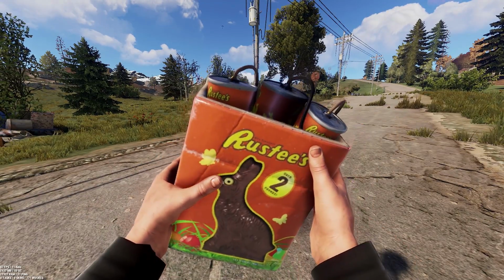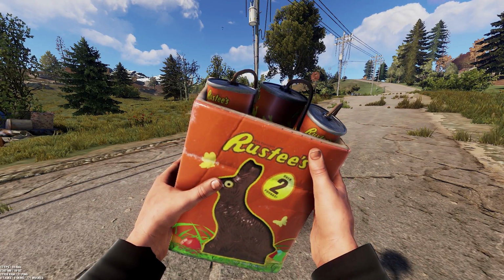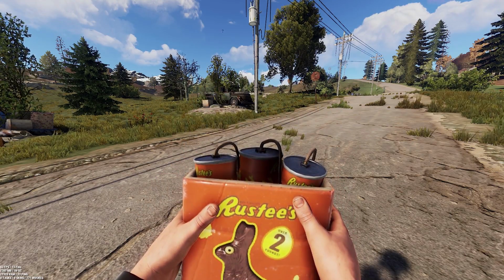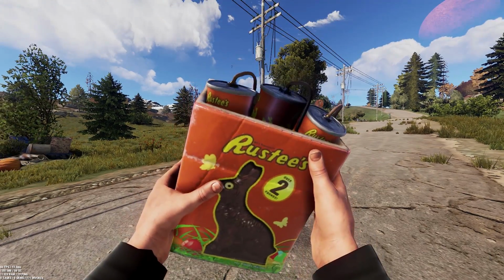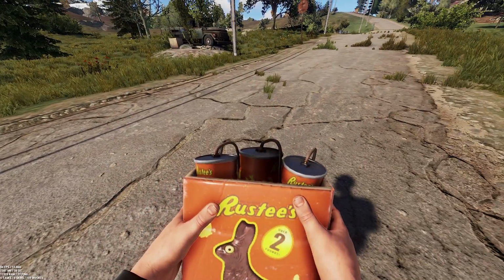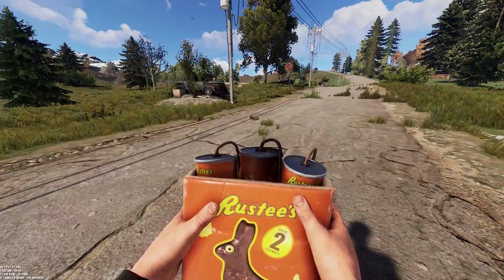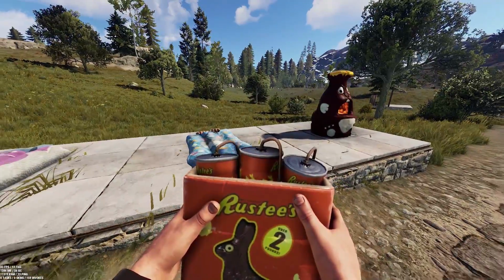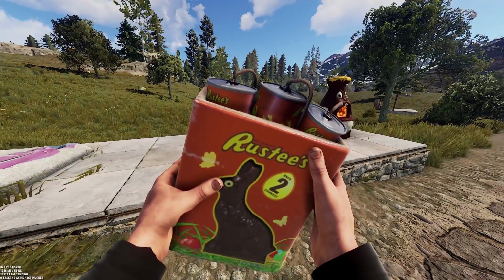Next, we've got a new Satchel charge, and this thing is just ridiculous. It's meant to look like Reese's Pieces, but it's Rusty's, and you've got your giant, you know, Rusty Bunny. It's got the little cans, and they say Rusty's on them. It's just great. I love this Satchel. I think Savvy did a great job on it, and I'm glad to see that the judges liked it as well.